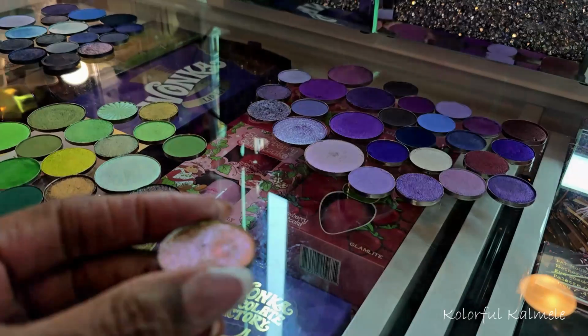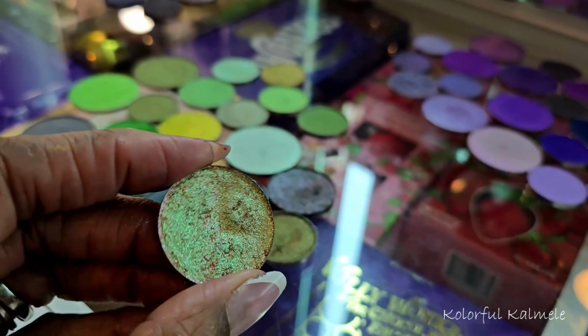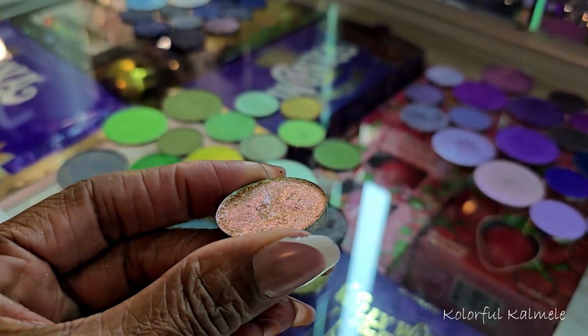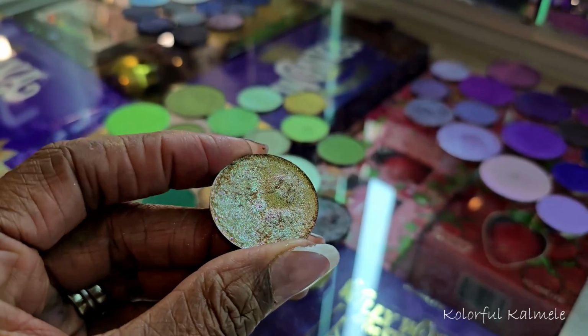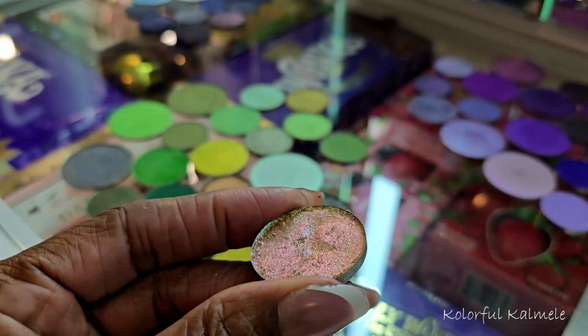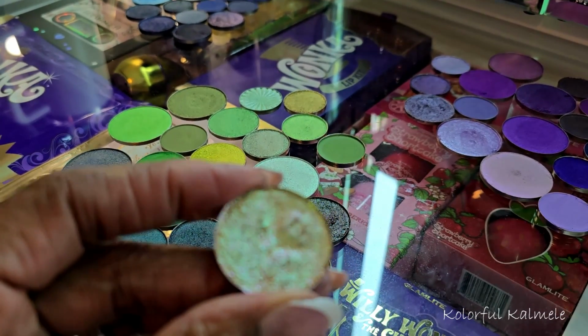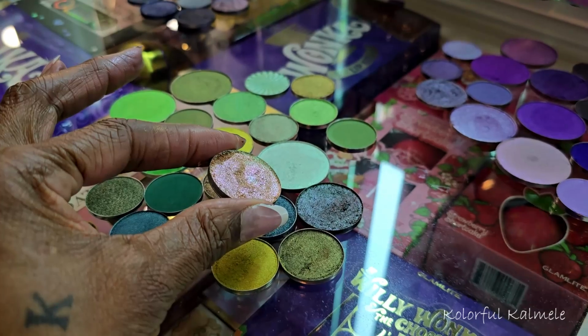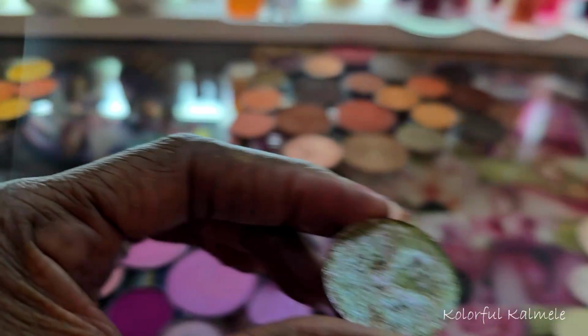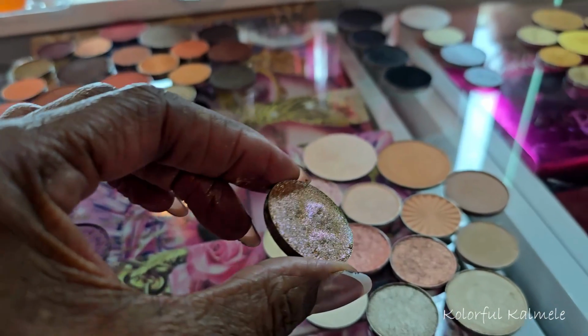Okay, you guys, I find myself not sure what to do with shadows like this. See, this one has a lot of green in it, but it shifts to this pretty peachy shade. And so I'm just like, do I put it with the greens? Or do I bring it over here and keep it with the lighter ones?